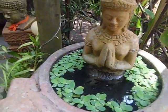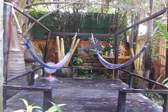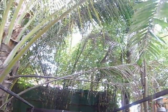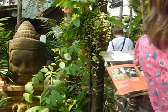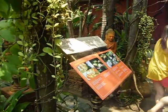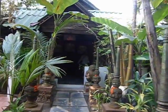There's fish in there. And here, they have a couple of hammocks that you can just lie down in and, you know, sleep and relax. The hostel also has its own restaurant that serves Cambodian food. And I believe they let us have free bananas and free tea in the morning.